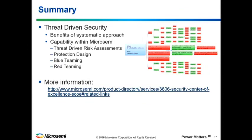Blue teaming and red teaming are fun activities to go in and attack different systems that lead to good protection designs, all built on threat-driven security and the need for that. And then again, another website that's available out there. There's lots more information out there, a slew of different white papers on threat-driven security and security concepts that are worthwhile when you're developing security.